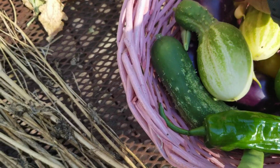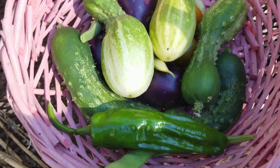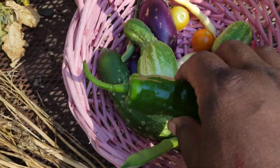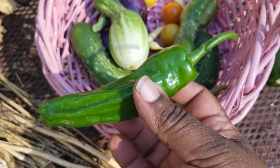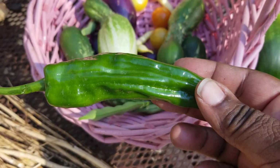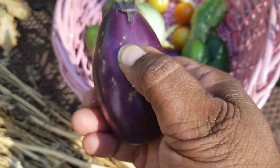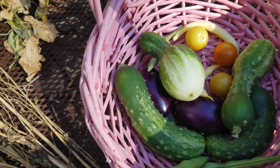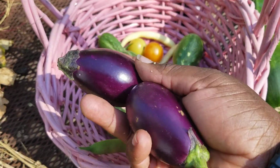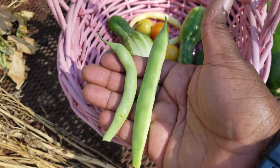We got some wax beans. Yes. We got some good healthy cucumbers. We got a Sorrento pepper. I've never grown these before, so I don't know what to expect, if it's going to be hot, mild, or just burn your tongue off. And we have our eggplant, nice and hard and firm, just like I like them. And we were able to get 3 of those. Amazing. I'm so proud.